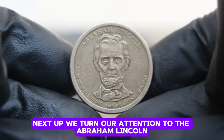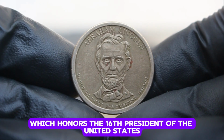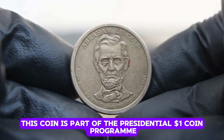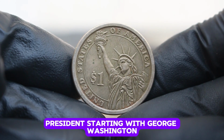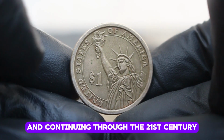Next up, we turn our attention to the Abraham Lincoln Presidential $1 coin, which honors the 16th President of the United States. Released in 2010, this coin is part of the Presidential $1 coin program, a series that features the likeness of each U.S. president starting with George Washington and continuing through the 21st century.